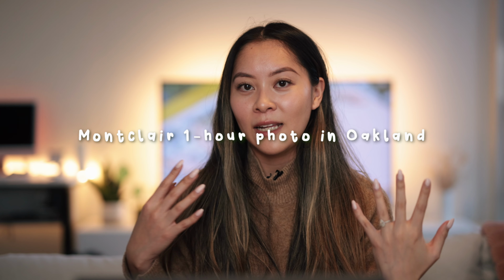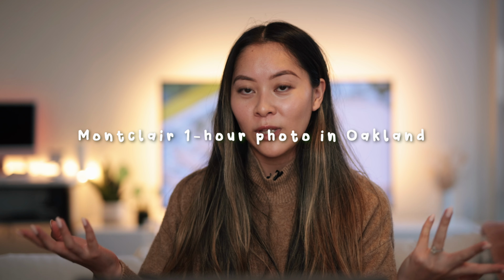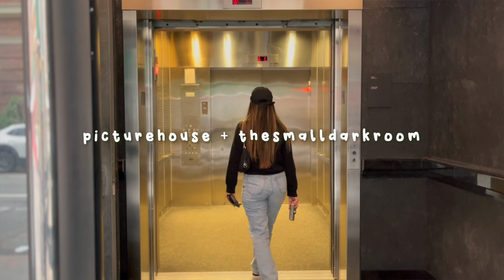So now that we've covered the cameras and the film stocks, let's talk about where I get my film developed. I'm based in New York City, but I also travel back and forth between the Bay Area, and when I do, I get them developed at Montclair 1 Hour Photo in Oakland. That one's a popular lab, and they have a super fast turnaround. You can drop it off and get your film back the same day. It's amazing.